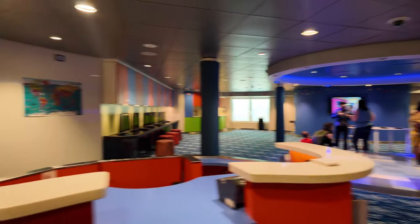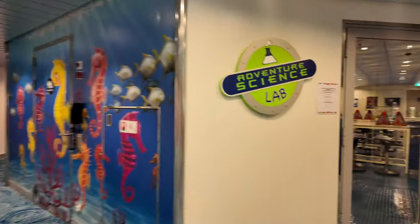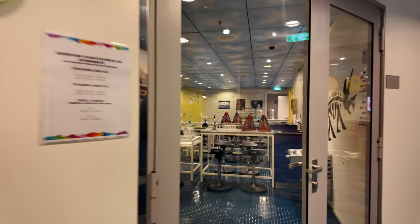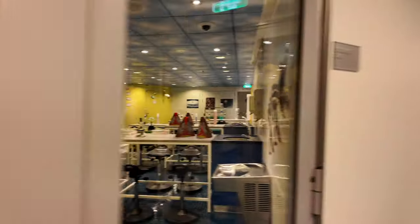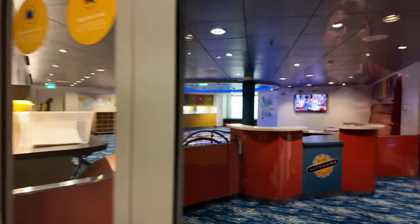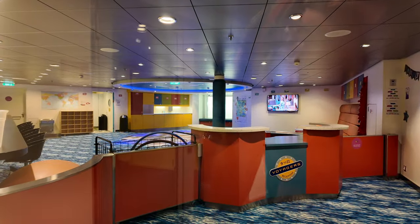I've never cruised Royal Caribbean with someone who would be actually accessing the kids clubs, but I gotta imagine that the kids absolutely love everything that's going on in these rooms. Have you sailed with children on Royal Caribbean? Let me know.